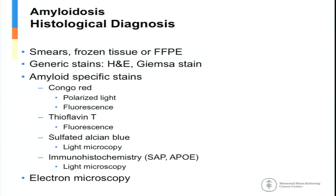The diagnosis is done on histology, and because of this beta-pleated sheet structure, you can stain the amyloid using several dyes which specifically bind to the structure of amyloid. Congo red is, of course, the very well-established dye that has been used extensively, and that's what we use in our clinical practice. But there are other ways, probably with similar specificity but less sensitivity, that one could use. Some people use electron microscopy. I'm not a fan of it because of the limited sampling available for electron microscopic analysis.